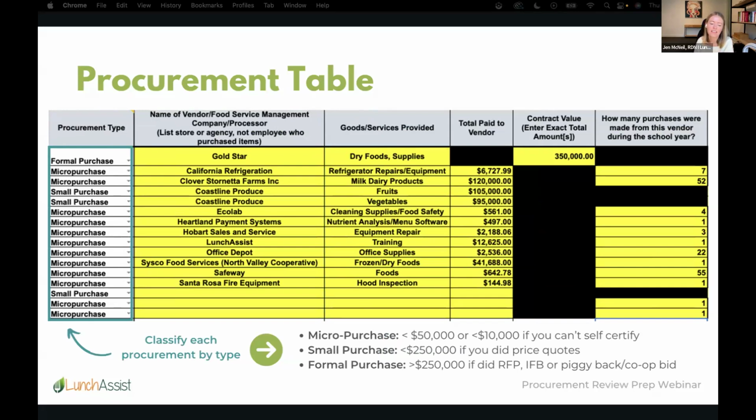So in general, ideally, anything that was a micro purchase, where you just went out and purchased it, you didn't get price quotes, and it was under 50,000 if you self-certify, or under 10,000 if you can't self-certify, that would be a micro purchase. Anything that was under 250,000 and you did price quotes, that would be a small purchase. And anything over 250,000, or if you did an RFP or invitation to bid, or a piggyback or co-op, that's a formal. But it's not always that straightforward.